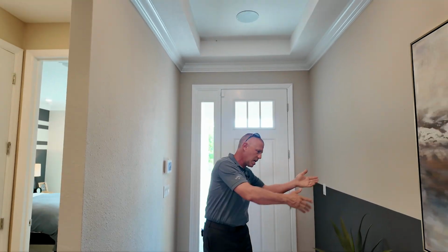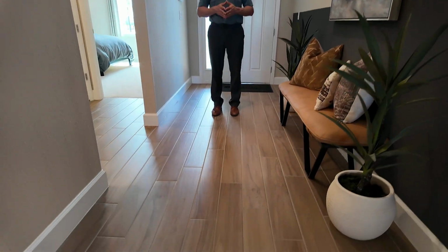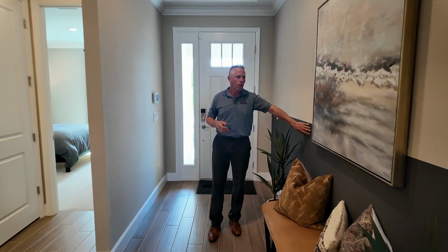As we enter the main area of the front of this home, you're going to see it's a large open area. Most of these new construction homes are that, as we're seeing these days. Down low, you're going to see this is wood look tile, which flows throughout most of this home, which does have carpet in the bedrooms. They do a great job with the color throughout this home.